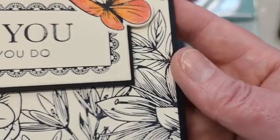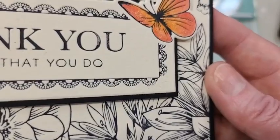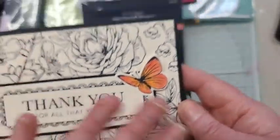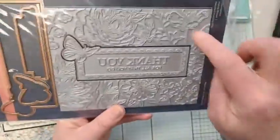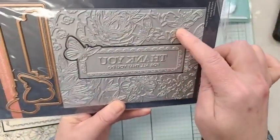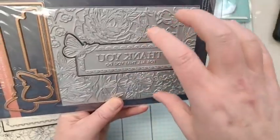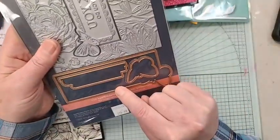crazy. I mean, look at that detail. That's not necessarily something you can get that cleanly with a stamp. Okay, so that's one of the reasons people are loving that. Now, this one is also very cool because it has the press plate that does your A2 size, and then it has this inner piece, right? So you can either do the plate with it or without it, totally fine, but you have multiple options for die cutting that sentiment.